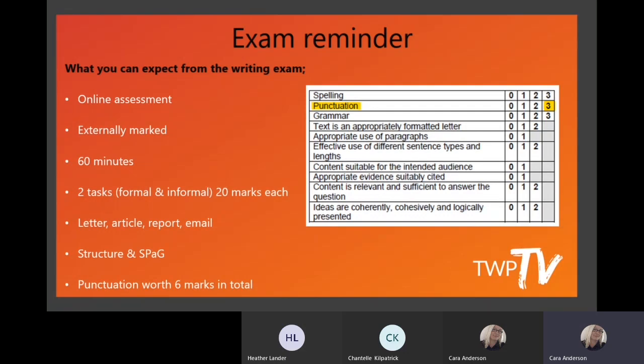However, you would just make it up. So if you're saying it's a great idea, well, why is it a great idea? Give some examples. It's a great idea because it's going to be a health benefit, or it'll get more kids off the street. It depends on what the situation is. Make sure the content, what you're talking about, is relevant and sufficient.